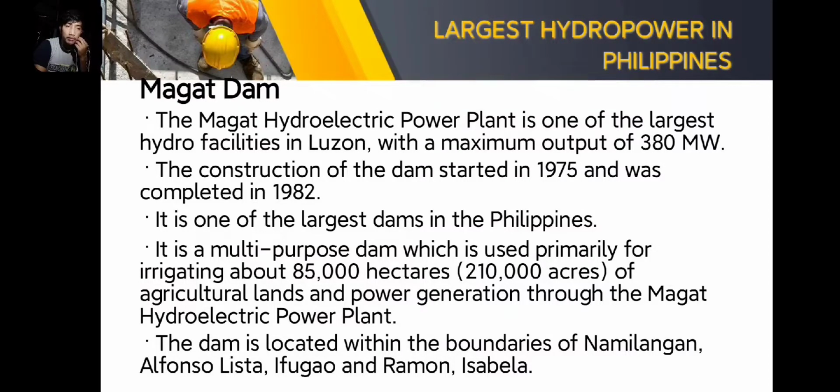So the construction of Magat Dam, so yung construction daw ng or yung pagbuo ng Magat Dam is nagsimula noong 1975 and then natapos noong 1982. It is one of the largest dams in the Philippines. And then it is a multi-purpose dam which is used primarily for irrigating about 85,000 hectares or 210,000 acres of agricultural land and power generation through the Magat Hydroelectric Power Plant. So, yung Magat Dam is multi-purpose dam siya, which is ang pangunahing gamit niya is for irrigating. And ang ini-irrigate niya na lupa is about 85,000 hectares.